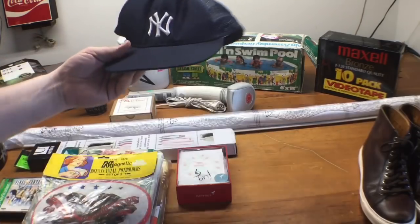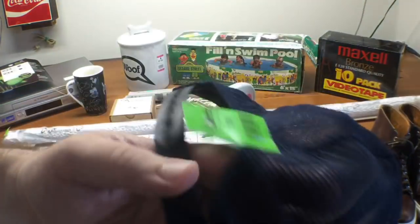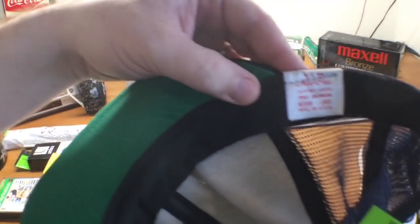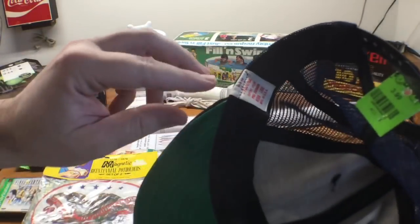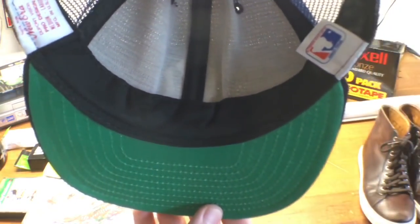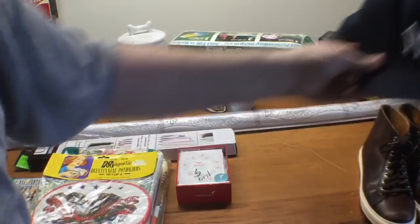I'm very picky with my hats, but this is a New York Yankees hat, of course. These hat companies now are coming back out with this trucker style, this mesh snapback style, but this is the real deal. This is a true vintage mesh trucker snapback. Check that out, that New Era, made in the USA. I've sold 2 Los Angeles Dodgers hats just like this for $30 or $40 apiece, and this is in pretty good condition. It was worn, but it's not terrible. I paid $2 for that. I didn't comp this, but I'm certain it'll bring at least 30 and maybe more. So this is an awesome hat.